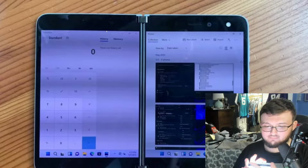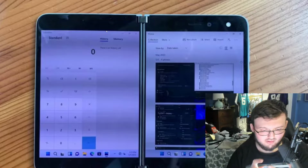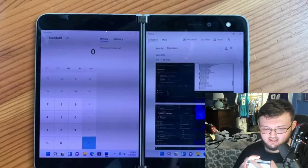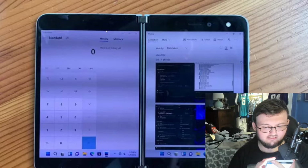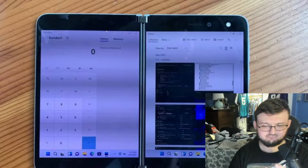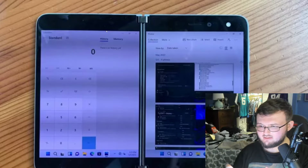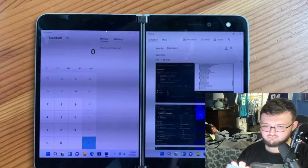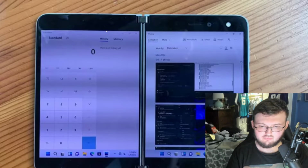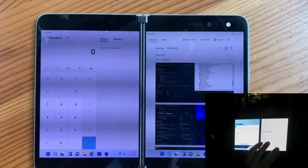I'm trying to see if I can display here, and I can, yeah, actually, here we go. Can I change it, extend these? No, yeah, I literally have it set to extend these displays. Let me see. Okay, and I think that might have worked. Let me see if I got that correctly. Okay. And no, I think I just glitched it out.